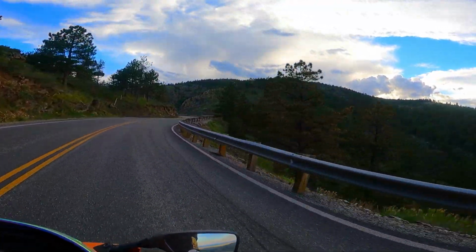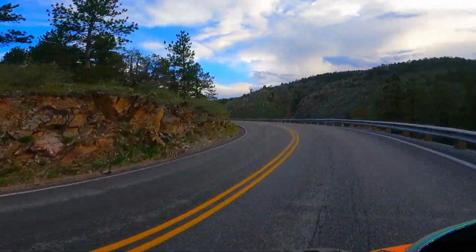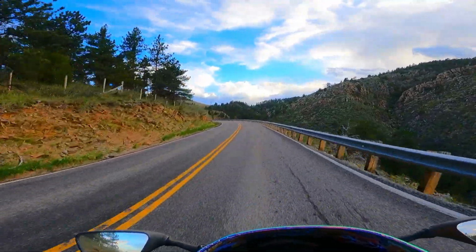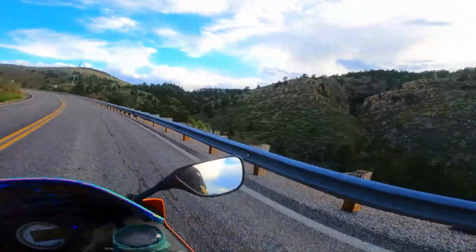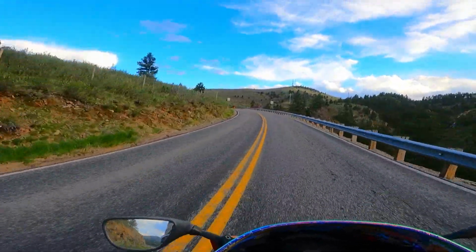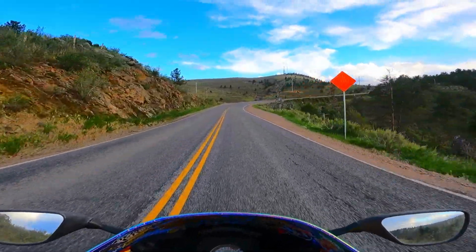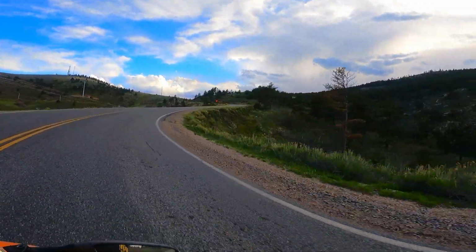That's where my nose is pointing. Should be kind of centered in the camera view where my nose is. Notice I'm not looking straight where the bike is pointing. I'm looking beyond that, right? Through the turn. These turns are pretty mellow still, so I don't have to be cranking my neck around left and right. You can see that little minimal head turn. Watch this one here. Looking straight. Now boom, there's the head turn.